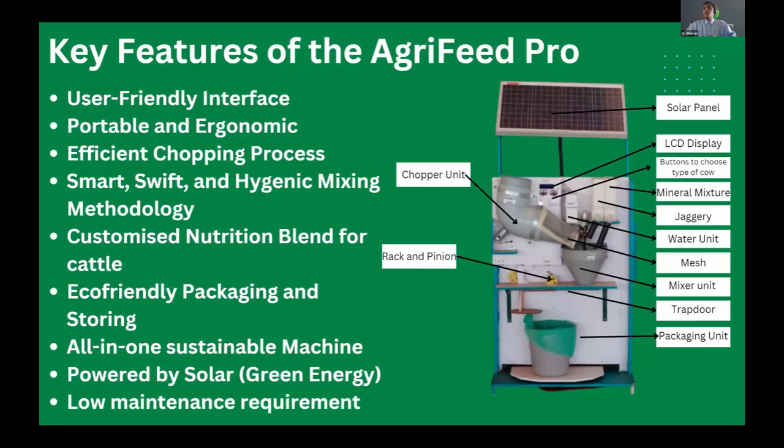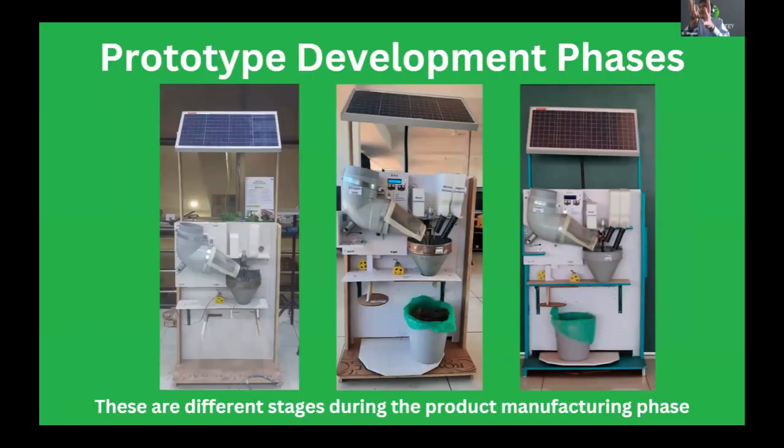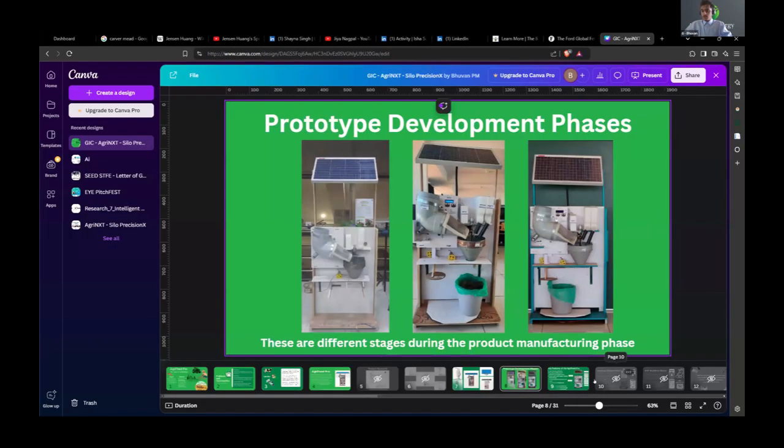Okay. So what we're able to do using this machine is use your agriculture stubble to create silage. And this silage can be sold. So we have a business model. If you are interested, I will show it to you.